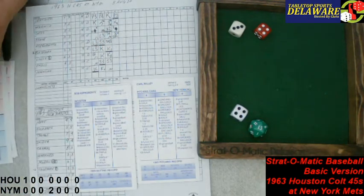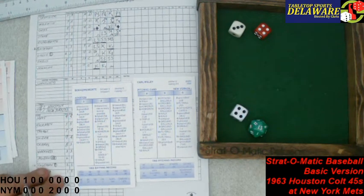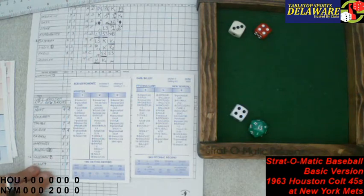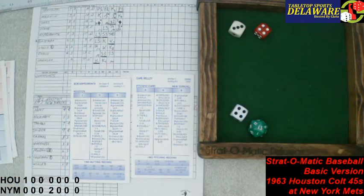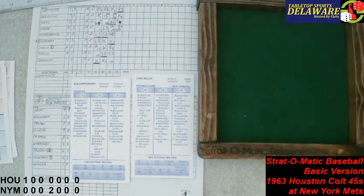And Al somewhere knew I was recording this game. That's the only explanation. Because he's getting his free baseball. Yeah, whatever. All right, here we go.